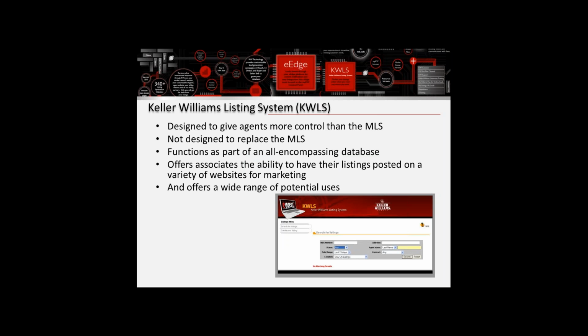KWLS, as I said, is a system that we have that has Keller Williams listings. KWLS is a system similar to the MLS, but it is slightly different. It's designed to give agents more control than the standard MLS. However, it's not designed to replace the MLS. It functions as part of an all-encompassing database, offers associates the ability to have their listings posted on a variety of websites for marketing, and offers a wide range of potential uses.